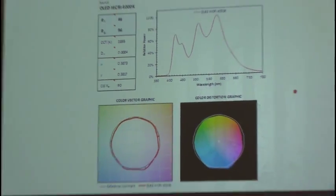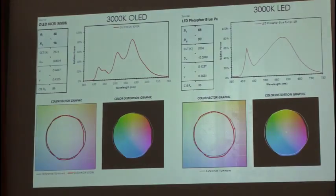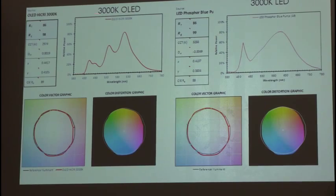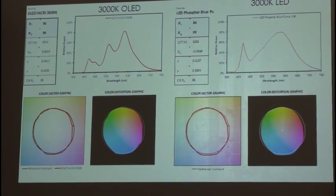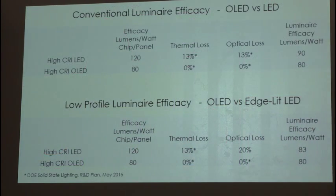Now, how does that compare with the LED? I picked a good CRI LED, which in this case is 88, compared with the 3000K OLED at 89. And you can see that the Rf and Rg are exactly the same. And again, if you look at the distortion graphic, it is also exactly the same. What this says is that the color quality of OLED can now match the best color quality that LED can offer. Now, what about the efficacy of an OLED versus that of an LED?